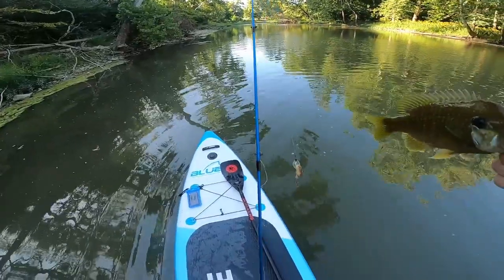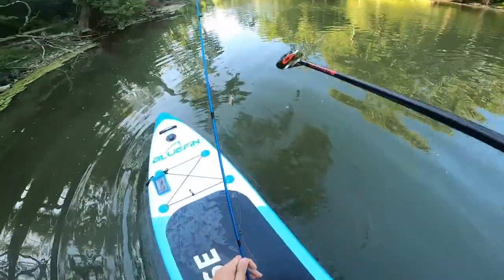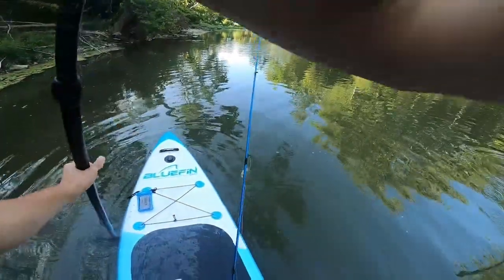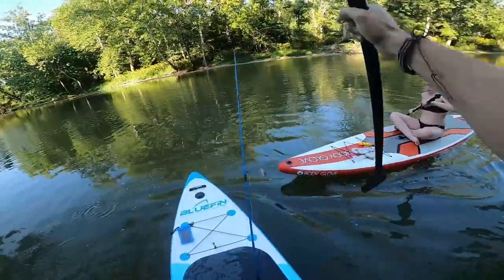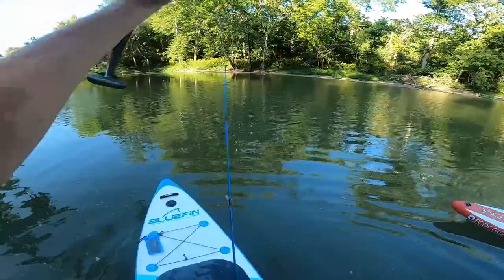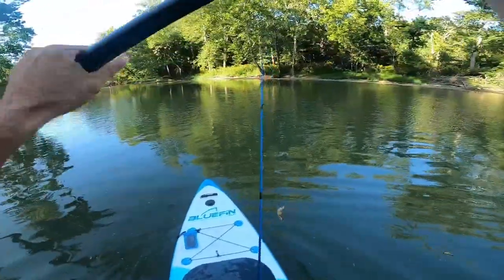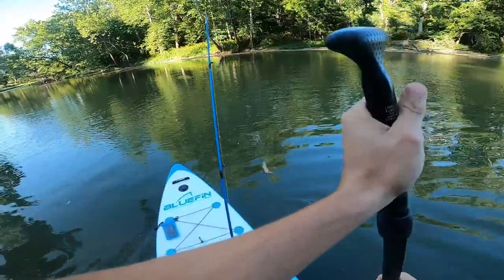I'm kind of in a bad spot because I was going to fish this spot next. I'm going to throw this guy back real quick. And we're going to be quiet. That means we paddle quiet. So I'm going to fish that over there. There's a pretty nice sized bluegill, or sunfish, whatever you want to call it.